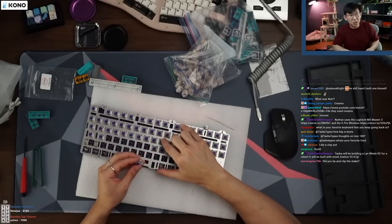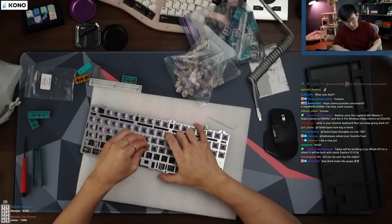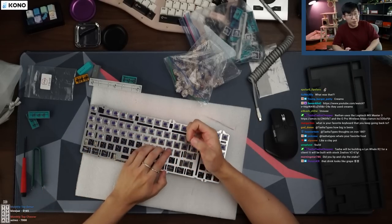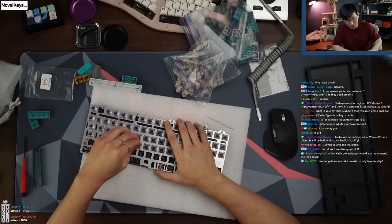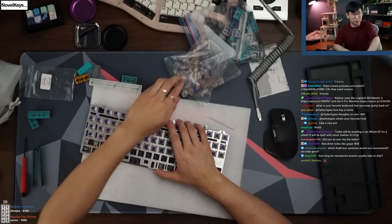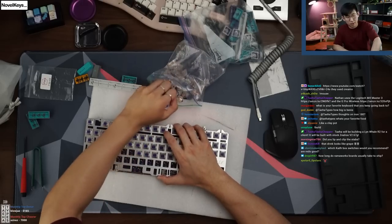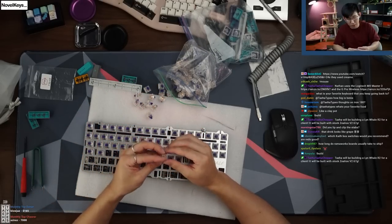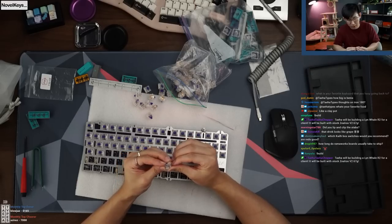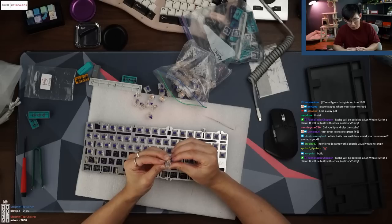What is your favorite keyboard that you keep going back to? That is probably my HHKB. I'm not a big 60% user, but typing on a nice HHKB, especially after not having used it for a couple weeks or so, it's a very nice feeling coming back to it.